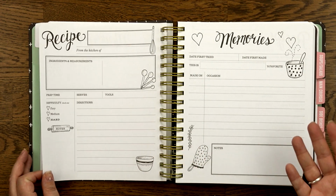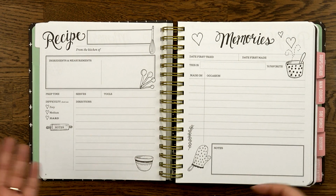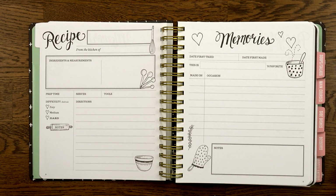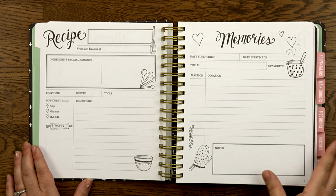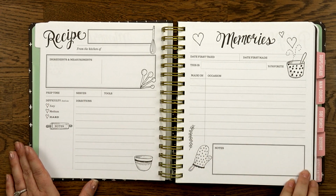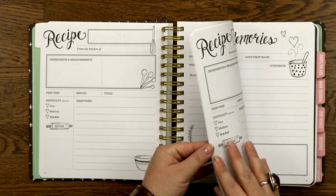And obviously in our community, we're very creative. So you can certainly embellish the pages, watercolor, washi, stickers, because that's part of who you are. And that makes the pages even more special, which is what I love and what I'm hoping to do after I've walked you through all of it, that you'll be able to see.